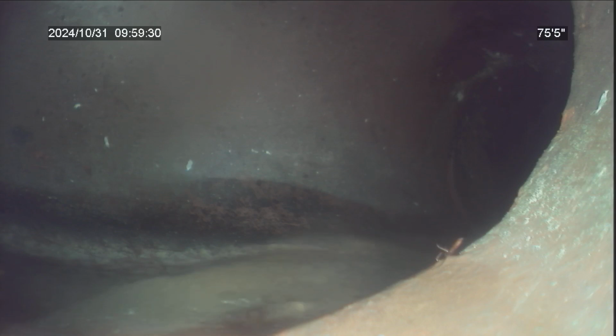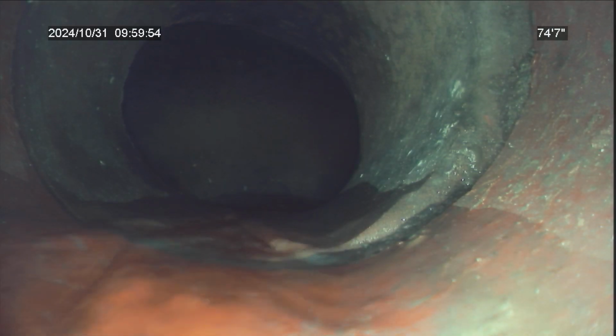As you can see here, this is going to be the actual main storm city sewer. So at this point in time, we are going to pull back and do another inspection of the line, and that will be it. We do have some root intrusions along the way, and without doing locates, not sure where those are going to be. So yeah, we'll pull back and go from there.